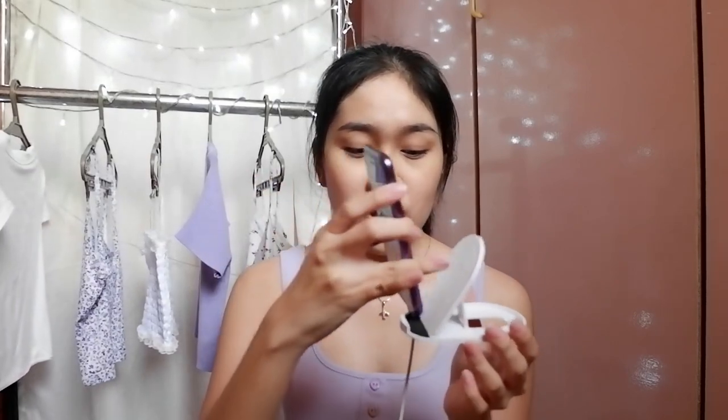So, my only problem with this one is that hindi ko malalagay yung phone ko kapag naka-charge siya. Like ganyan. I can't put my phone portrait. Kailangan naka-landscape siya kapag naka-charge. So, ayan. Yeah, anyways, it's a good product for 39 pesos, diba?